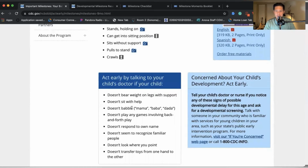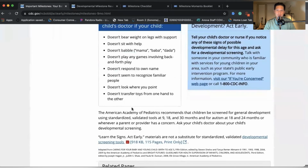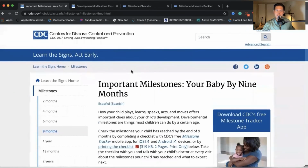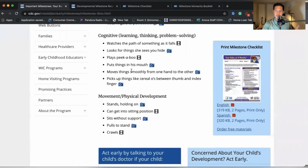You talk to your doctor, but CDC also has a hotline at 1-800-CDC-INFO. You could call them as well, and it's really a great tool to have. And they talk about the different developmental screening tools that are available for your child. So pretty straightforward here, and I think it's important for you to refer here first and have a checklist.